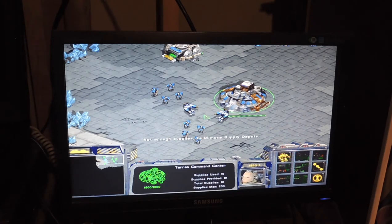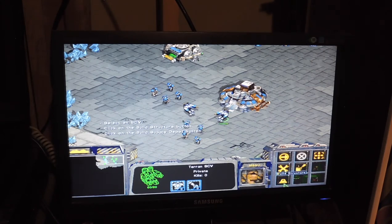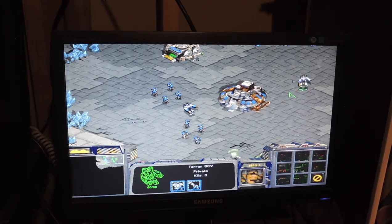You can use SCVs to build additional supply depots. Alright, build structure. Let's build ourselves a supply depot. Yeah, these are basically like the homes in Warcraft. Houses. Yeah, and you need those in order to carry more men.